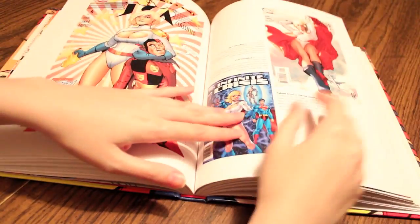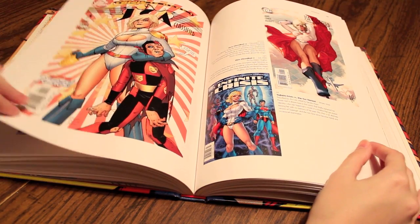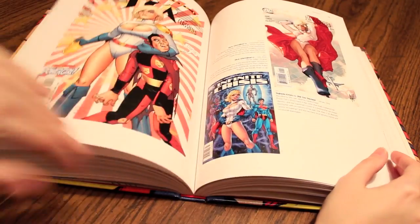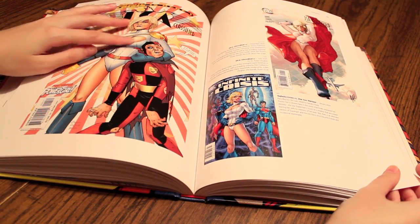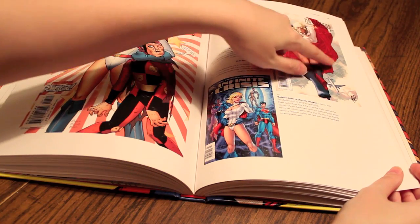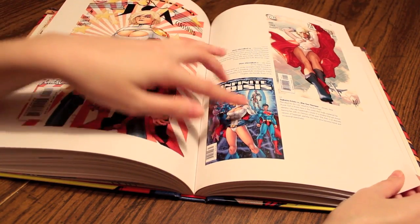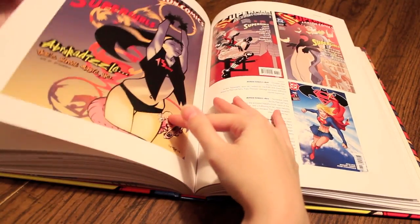And oh, there's a little small section on Power Girl here, although I don't think she got her own big name bearer. No. But obviously very important. This is an Amanda Conner cover. This is Adam Hughes here, and then we have a Jim Lee variant down here. Great character.